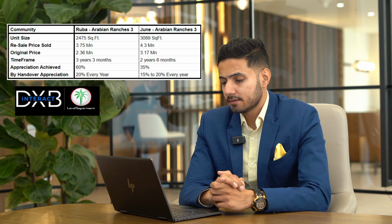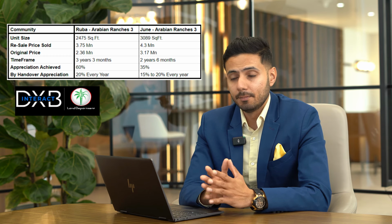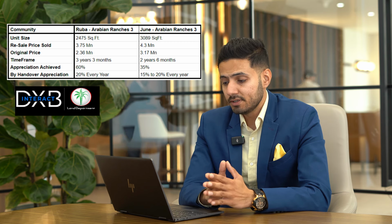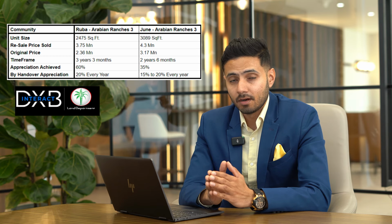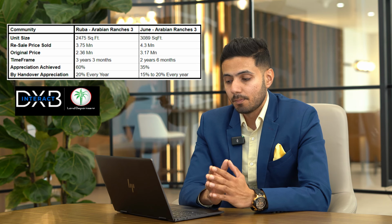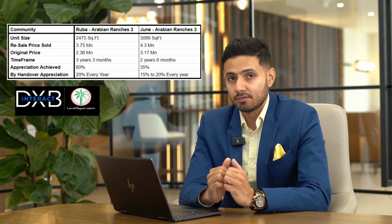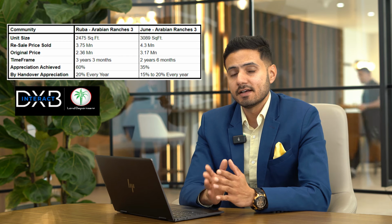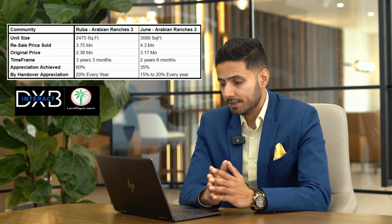I want to speak about what kind of appreciation these properties have achieved in recent years. Here on the screen you can see the actual recent transaction on dxbinteract.com. The Ruba 4-bed townhouse, with a built-up area of around 2,475 square foot, was resold for 3.75 million, and in 2021 it was bought for 2.36 million from Emaar. That's an appreciation of about 60%, so approximately 20% appreciation every year for the investor.